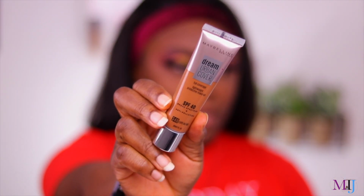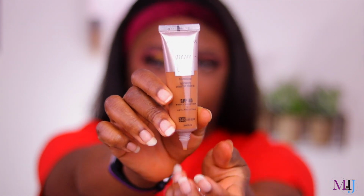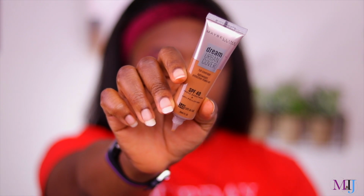If you want to see a foundation test on it, where I actually test the longevity on my oily combination skin, let me know down below and I'll do it. But yeah, I'm just gonna give you mainly my first impression today, okay? So this is what it looks like, and it has a squeezy applicator. I just opened it just then, which is quite interesting.